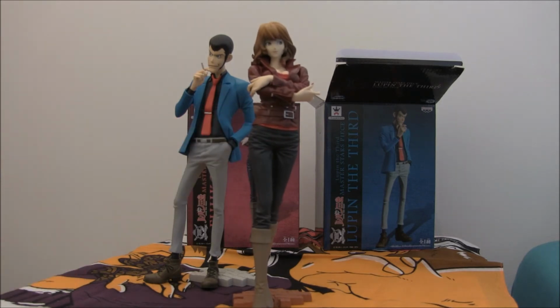And honestly, I want to see more like this. I want to see more figures like this, because I will get characters that I'm not hugely bothered about if they look as great as this. I've got the Barnaby and the Kotetsu from Tiger and Bunny, which I might actually do a re-review on sometime. But yes, fantastic figures.